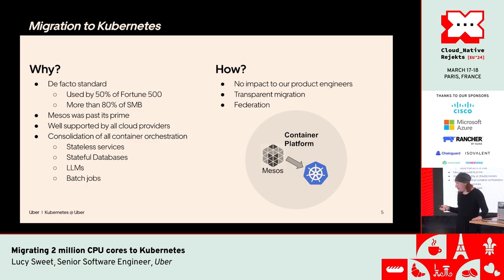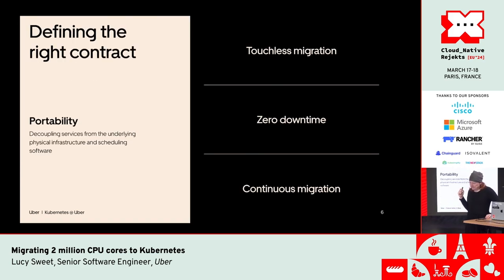It's something where we wanted to be able to do it bit by bit rather than just a huge leap of faith. So we wanted to be able to run both the old system and the new system side by side and gradually shift our infrastructure bit by bit onto Kubernetes. And we didn't want our engineers to have to do anything. So when we thought about that, we thought that we're going to have to define what we need to do to actually do this migration in that way.